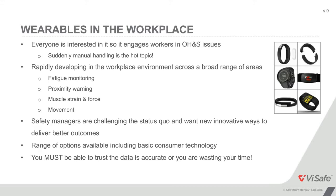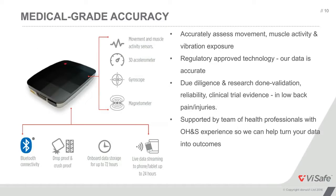And that's what sets DorsV apart. So we've got medical grade technology. As you could see from the timeline earlier, this took years of development. So we did clinical research, which involved validation studies, reliability studies. We have clinical trial evidence in people with low back pain and injuries to show that by wearing our technology, they achieve better outcomes with pain and function.